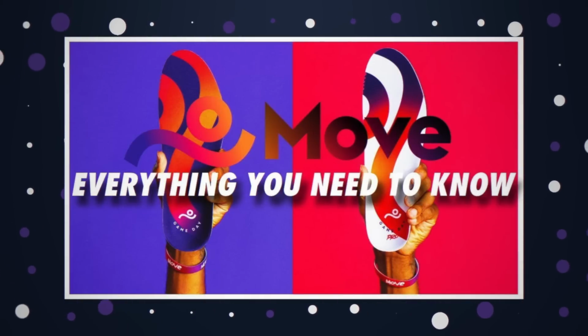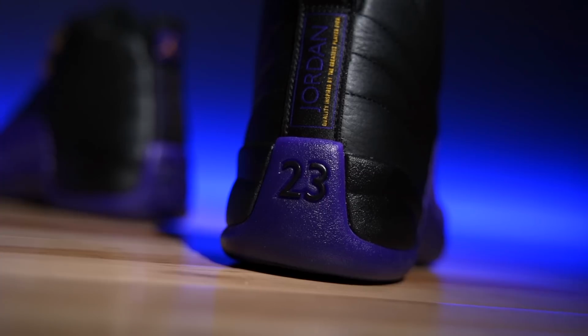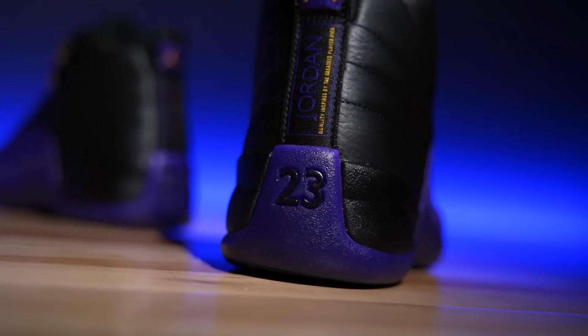The best part about the shoe though, besides all of it, is the 23 right there on the heel. It just looks so good. This is sexy, man.